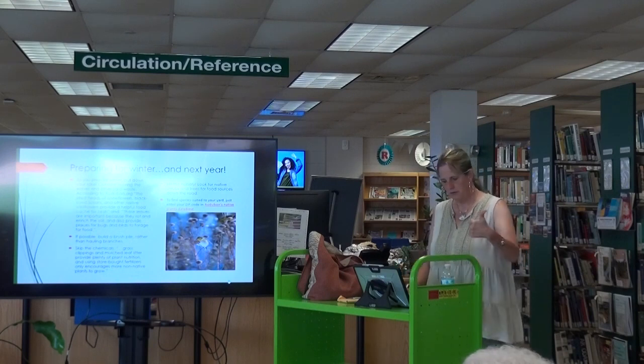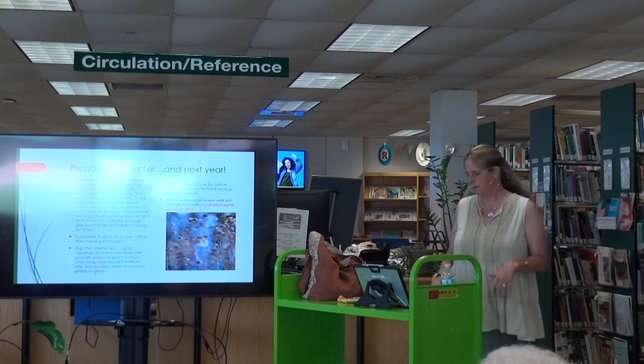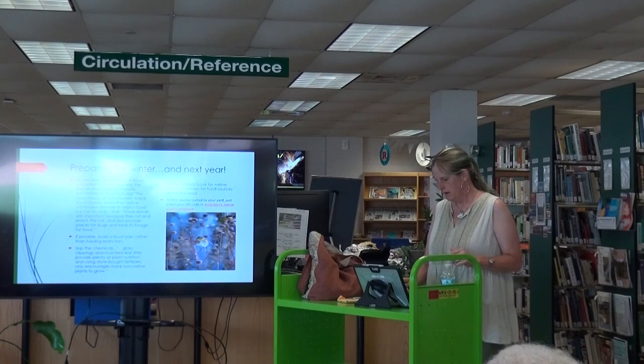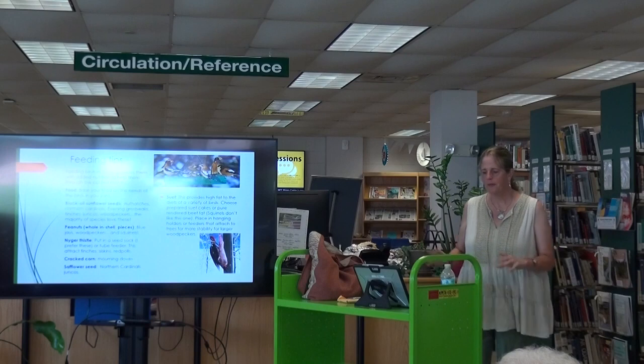So don't clean your yard. Buy plants. That's just good advice. Don't clean your yard and buy plants. I'm going to tell my husband that that's my new mantra. Don't clean the yard. Buy plants. Actually, buy plants. Don't clean the yard. Anyway, it's a whole other issue.